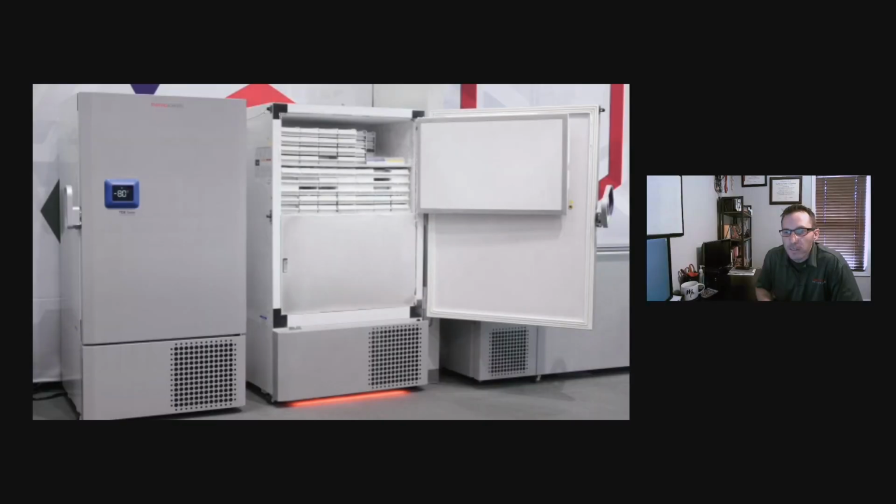The other aspect: almost all ULT freezers of today come with inner doors that separate the compartments. You'll notice that our immersive lab team opened up the topmost inner door of this ULT freezer. When you know where your sample is and you minimize the interior door access that you're opening, you're minimizing that cold air dropping out of that freezer.